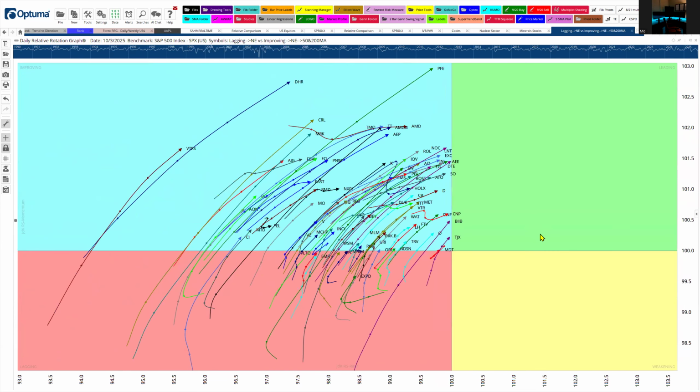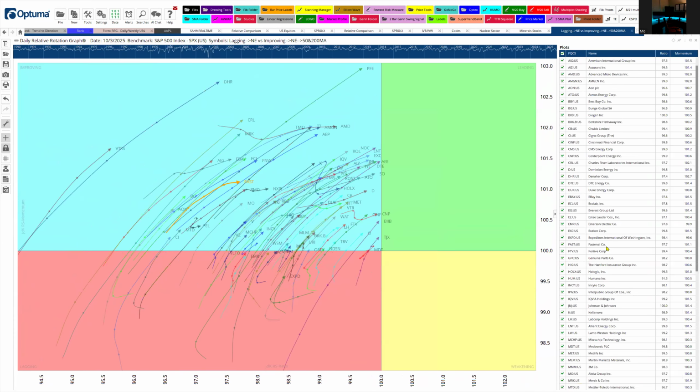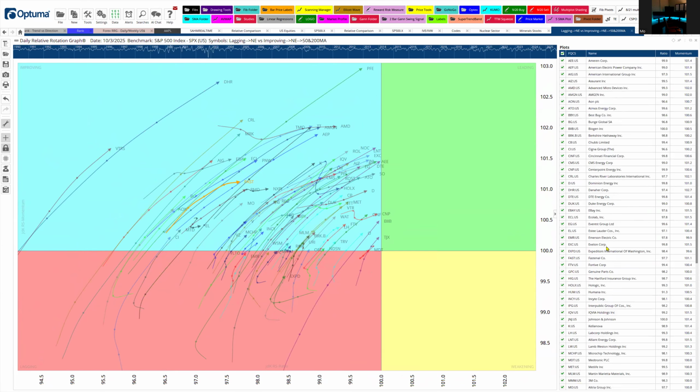So any buy signal on these names, you can take, because they're already on the uptrend, right? So the continuation for these stocks is pretty good, because the probability on these trades is really, really good, because they're already holding the upside strength.